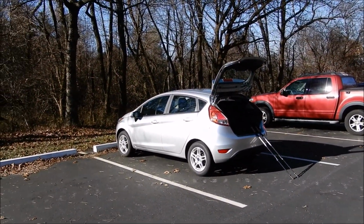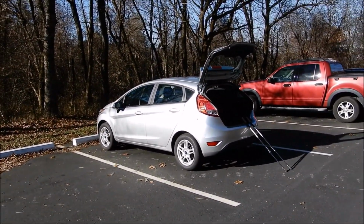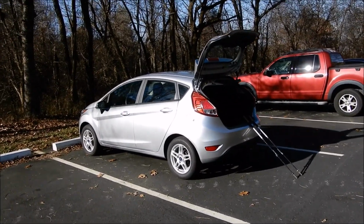My little red car is in the shop, so that's a loaner car I got there, that silver thing.